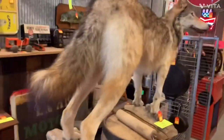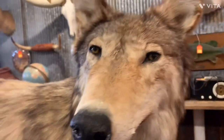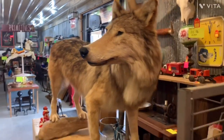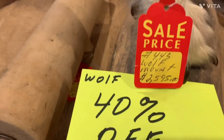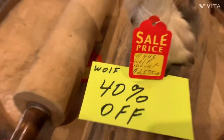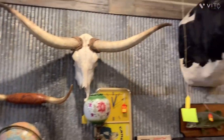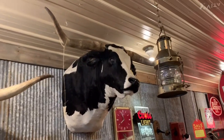All right, we're in the taxidermy section. Look at that. That is cool. Wolf. That's a big one. I like that. The wolf is $2,595, but it's 40% off. No, too much for me. There's an old longhorn. All this stuff is cool.